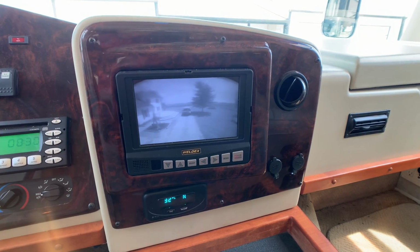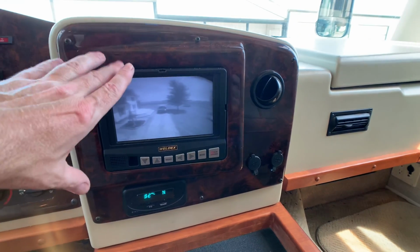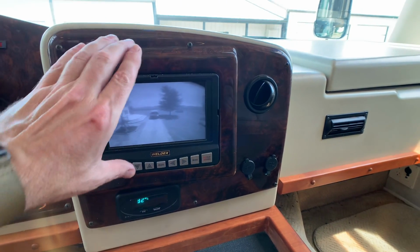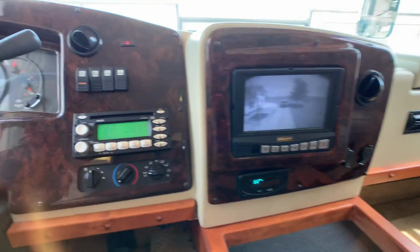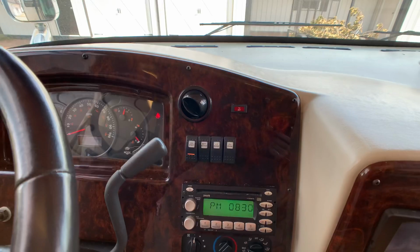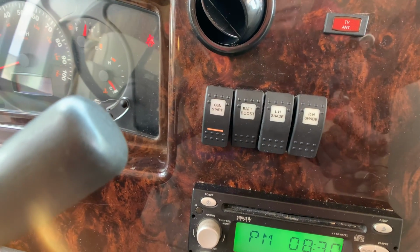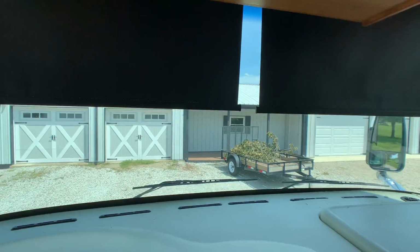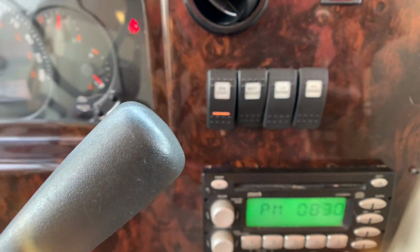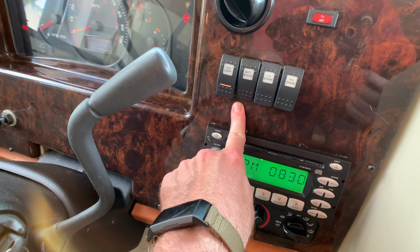And he also has a color monitor, but he hasn't installed it, so whoever buys it, I'm guessing you can install it. It's a pretty easy install, and just mount the color monitor right there, and your upgraded backup camera system is ready to go. All right, your buttons here to the right, starting from the right, is your pilot and co-pilot power shades, which are right there. I've got them down. And just next to that, to the left of that, is your battery boost button right there. Ties your house battery and chassis battery together.